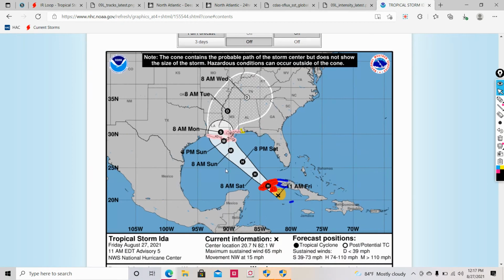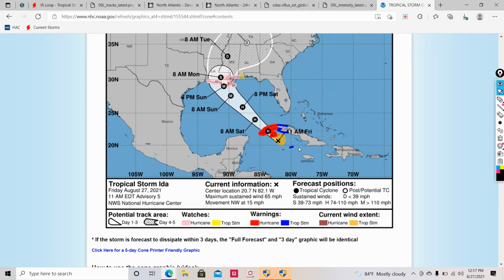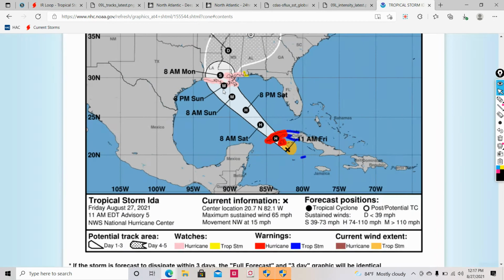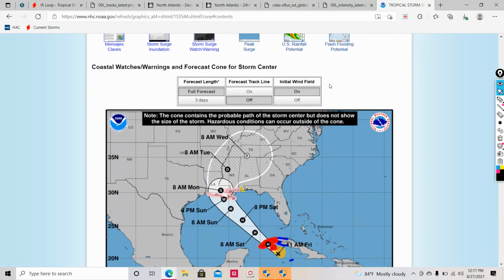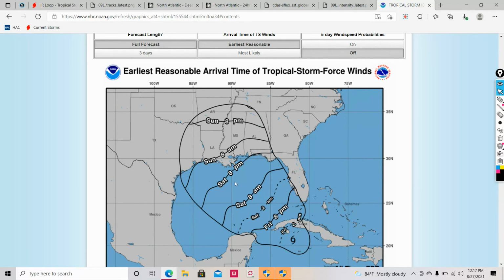Right now, there's a hurricane watch and a tropical storm watch from Louisiana to Alabama, and a hurricane warning around Havana, and a tropical storm warning for other portions of Cuba. So, as you can see, the official track is bringing this to a major hurricane. So, if you're in the area, please evacuate for this storm. You'll have around till Saturday, 8 p.m. before those tropical storm force winds arrive.